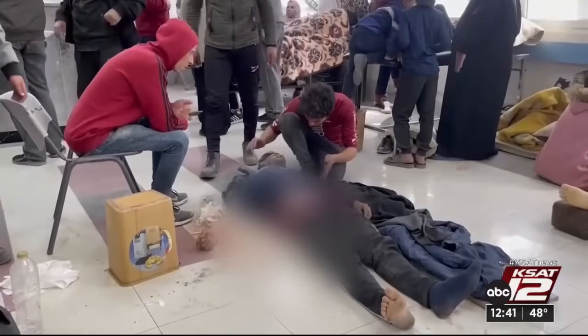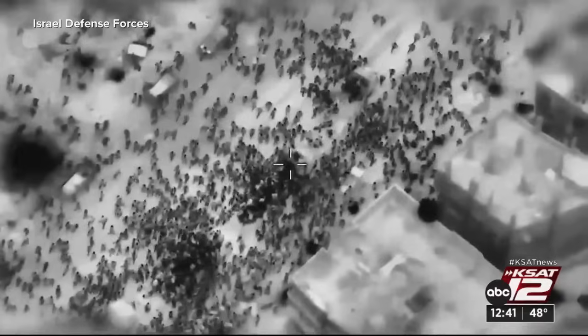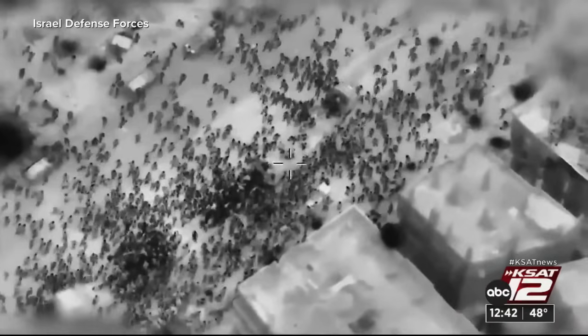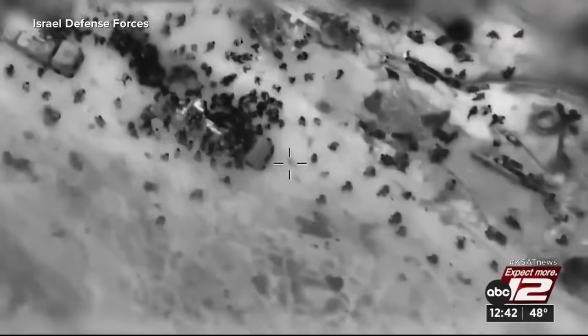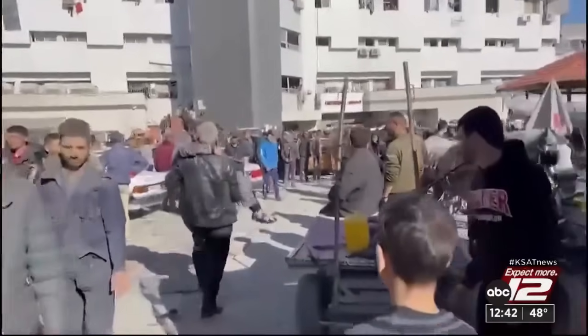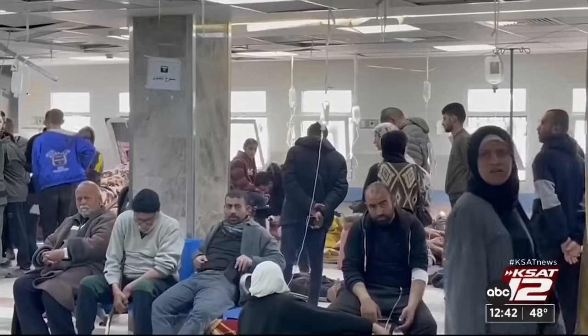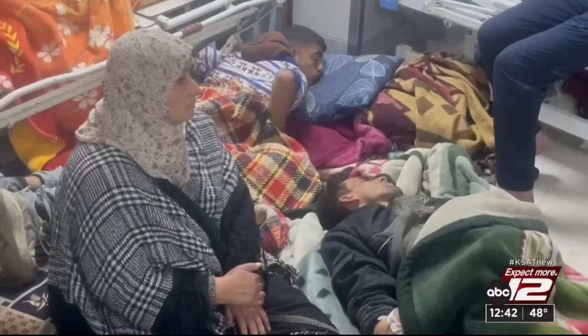Injured Palestinians brought to a hospital in Gaza after Israeli forces opened fire on people seeking food aid. Israeli security officials also released this surveillance video they say shows a stampede toward the aid trucks. The IDF says some were also run over by the trucks. More than 100 killed in the crowd and hundreds more wounded, according to the Hamas-run health ministry. This man says he was shot while trying to get canned goods and flour for his children because they've been eating animal feed for months. He asks, what are we supposed to do? Where are we supposed to go?